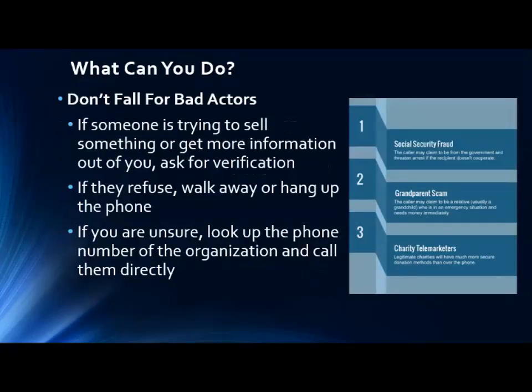Don't fall for bad actors. If someone is trying to sell you something or to get information out of you, ask for verification about who they represent. If they refuse, walk away or hang up the phone. If you are unsure about the information, look up the phone number of the organization and call them directly.